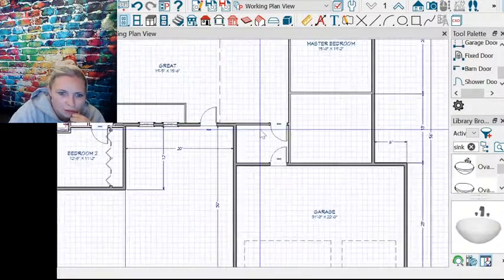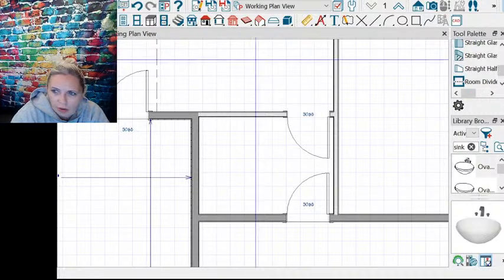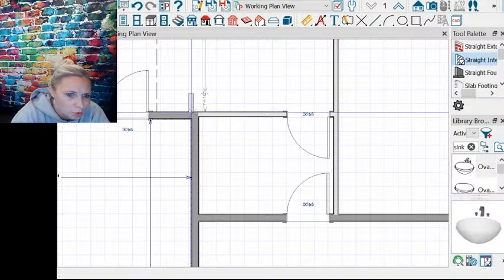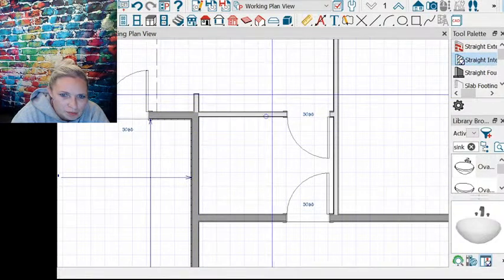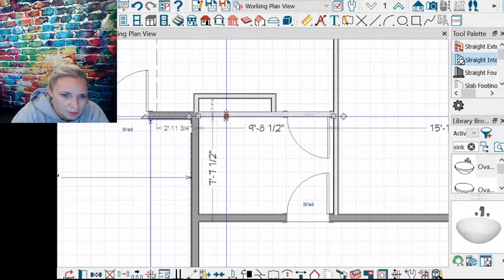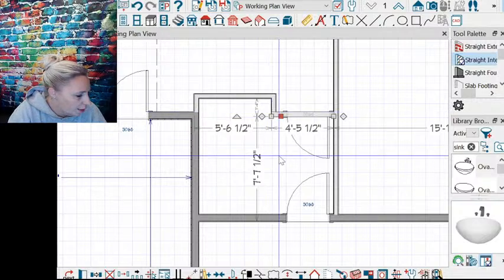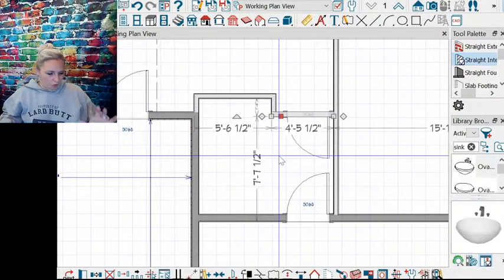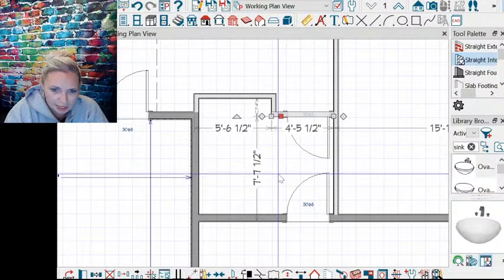Okay. So yeah, that makes that a little bit nicer. Now, in their plan, they actually also had a little bump out. A lot of people seem to think that washers and dryers are just these 30-inch square boxes, but with modern washers and dryers, a lot of them are quite a bit deeper than that. And so this plan actually has a little extra depth built in here for it, which is kind of nice.